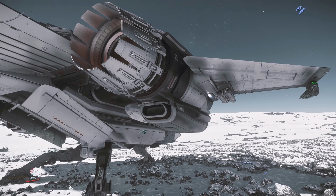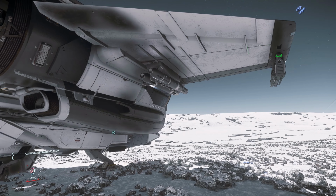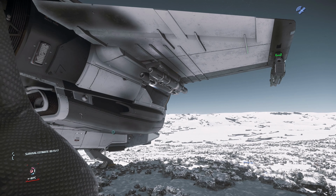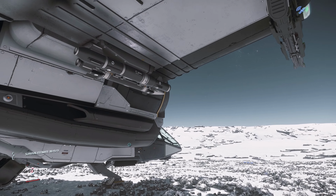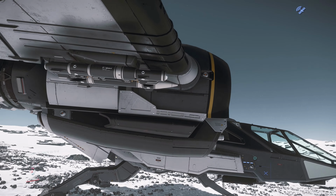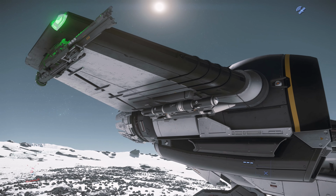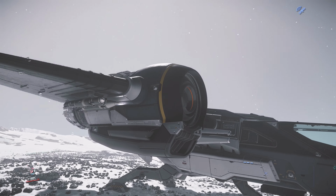I think the fuel scoops are there. Then we have the missile racks located under the wings as well. Again, I've been using those missiles to one-shot most small targets that I've disabled. There's no issue with those missiles whatsoever. You can swap those out to tailor for whatever particular need you would like.